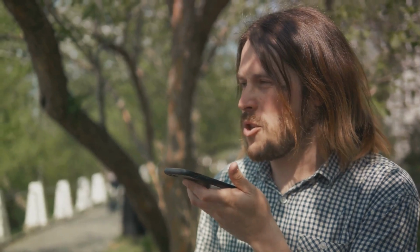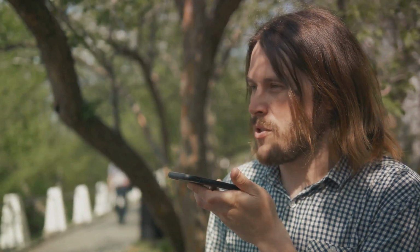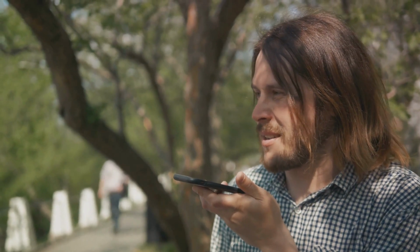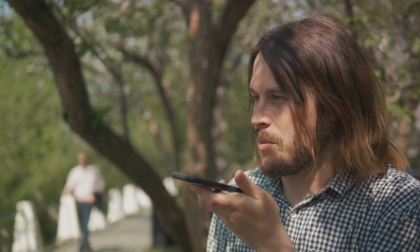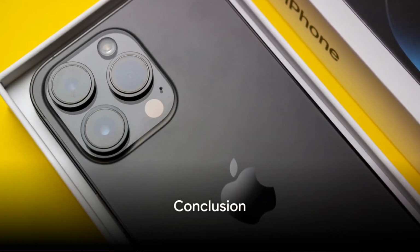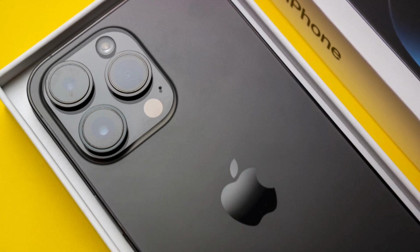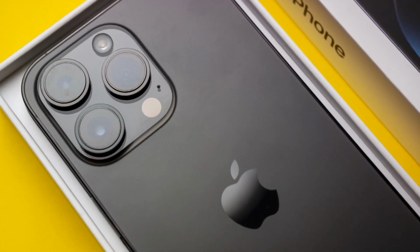Clearly, AI has a significant role in enhancing the user experience on the iPhone 15 Pro. So whether you're a professional photographer or just love taking photos and videos, the iPhone 15 Pro and its AI features are sure to impress. So, is the iPhone 15 Pro worth the hype? Let's recap. With a 48MP main sensor and 5x optical zoom, this phone is a photographer's dream.